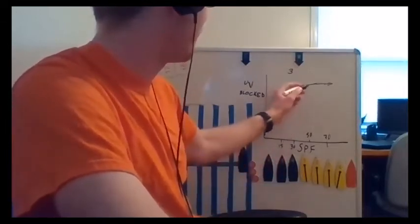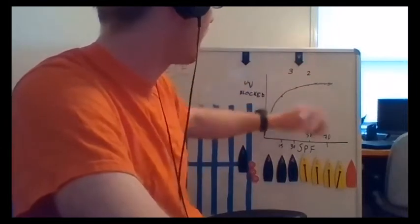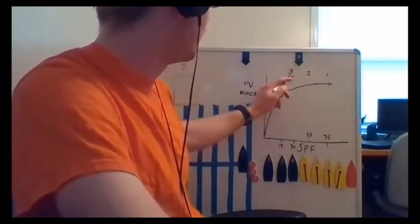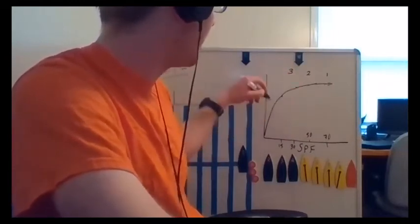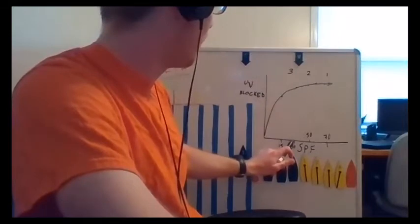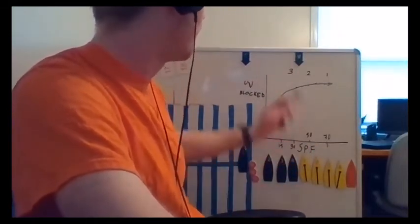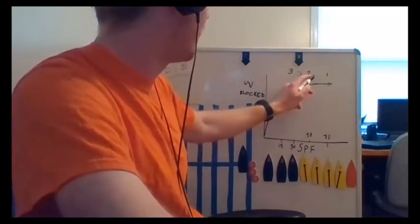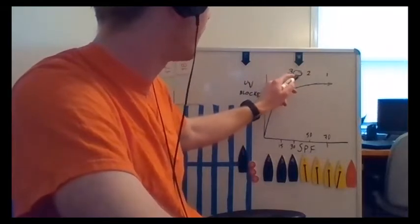Once you get to 98%, we've blocked 98 of them, so there's only 2 coming in, right? Once we block 99, there's only 1 coming in. So the big numbers, the 97 and 98, are kind of weird to think about when we're looking at these jumps in SPF. When we think about it this way, oh, we're blocking another percent and then another percent. Now we're blocking like a third of everything that's coming in.